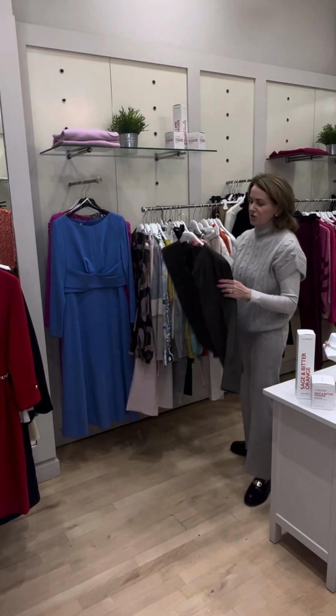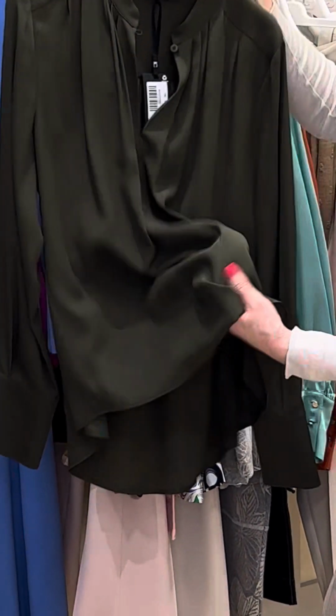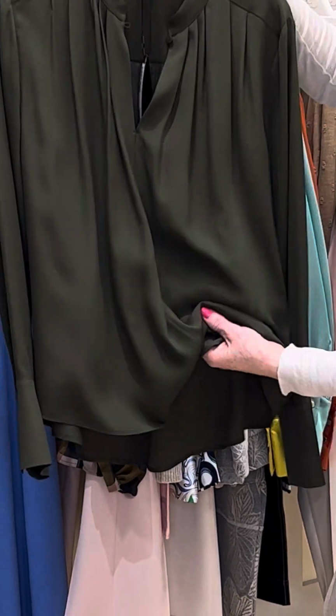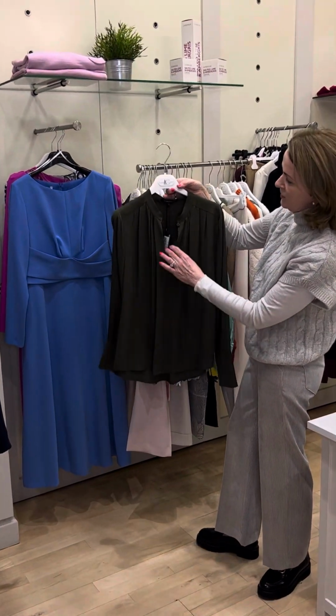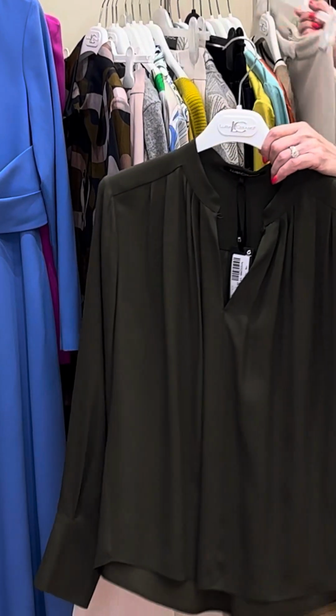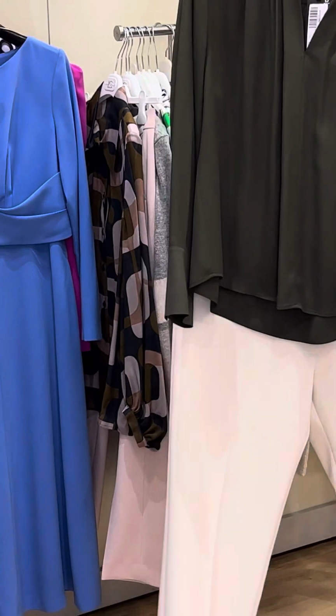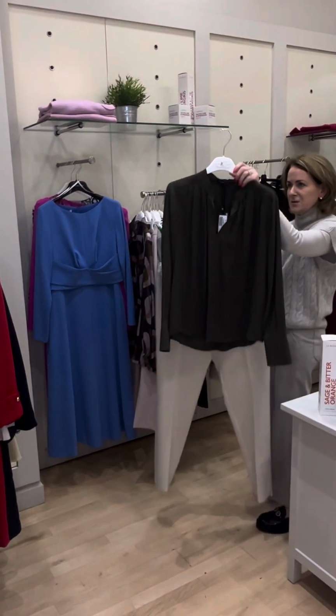For another beautiful shirt, again in from Louisa Serrano, this beautiful dark green silk shirt. Lovely detail here on the sleeves. Love the V-neck and the little pleating. Absolutely gorgeous with a pair of cream trousers, or again later on with a pair of black trousers.